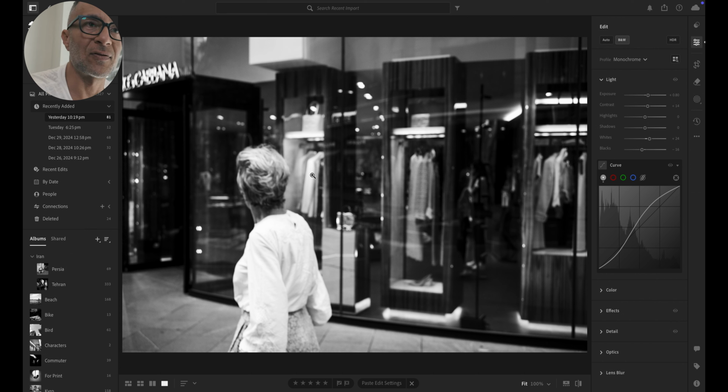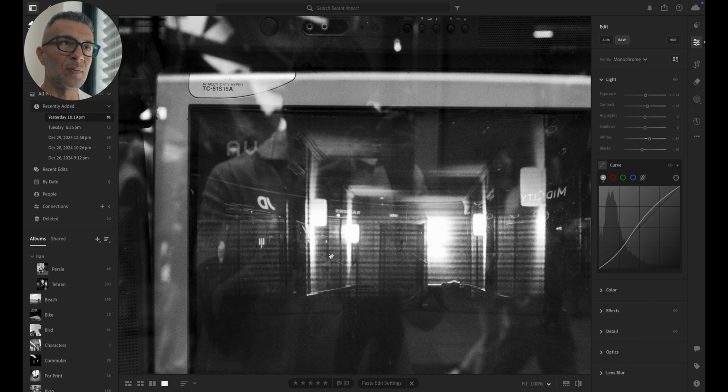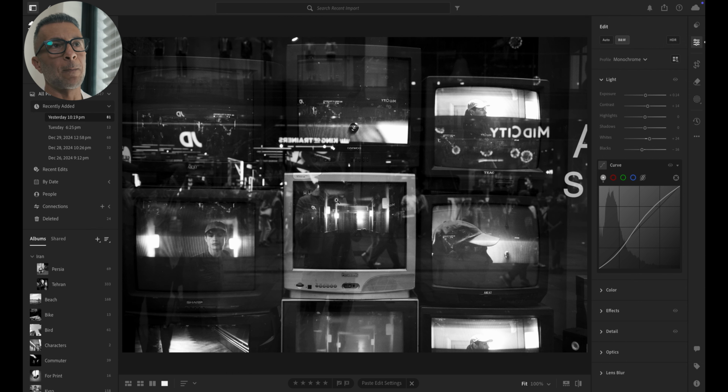This is a little bit after. Again, on my way home, I decided to walk through Pitt Street, and I saw this window. It's a retail shop, Aesop. You don't see these old TVs around very much. And I just stood in front of it to see what was going on, and I took my camera out, and you can kind of see me here in the reflection, trying to compose something from these TVs.